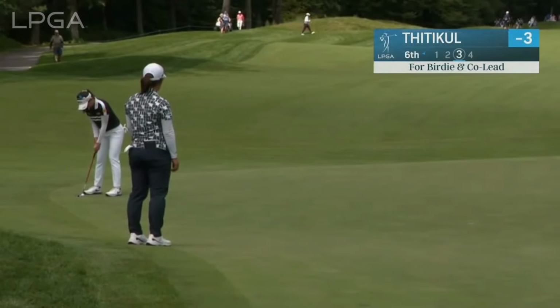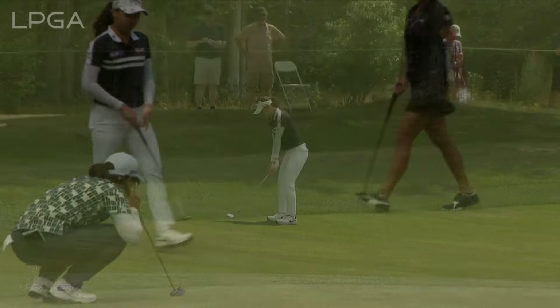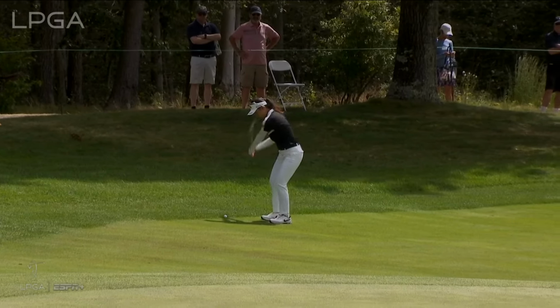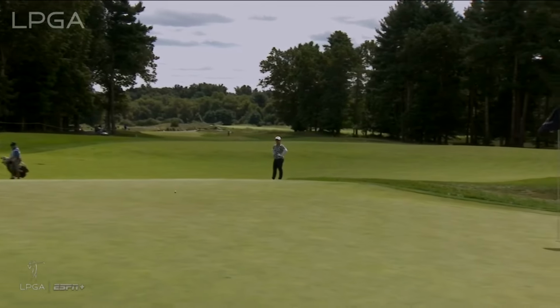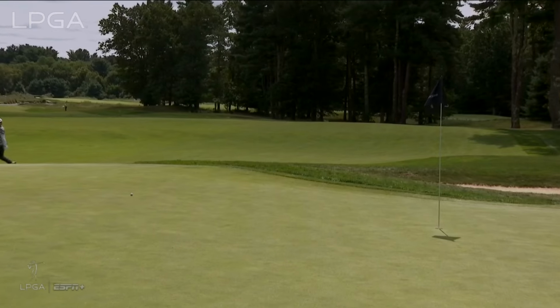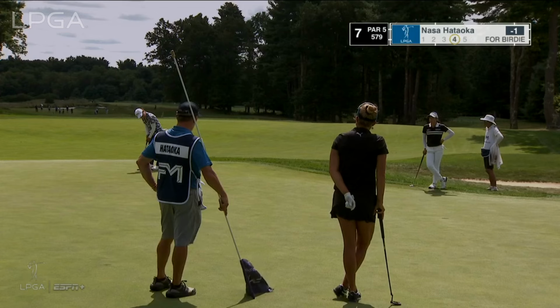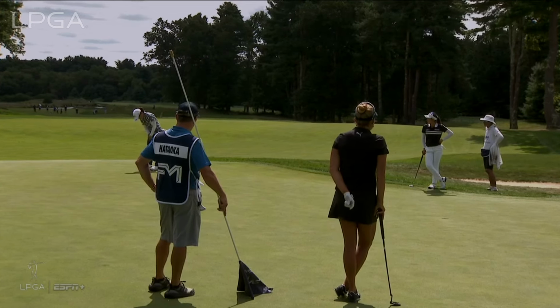Morgan Gino Thitikul. This is for birdie at the 6th. The players this week getting a little reprieve from the wind and the rain. Is that one of those she almost hit it too good? Nasa, who had definitely the easiest shot of the trio around the green, is first to putt for birdie here.